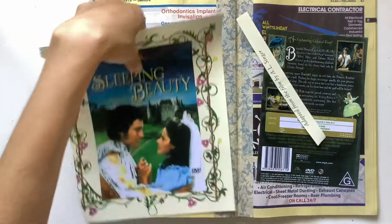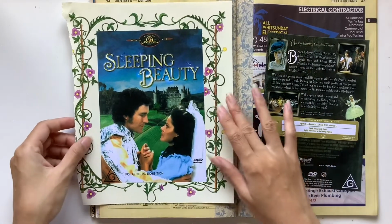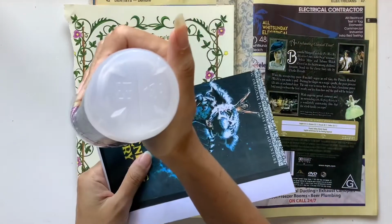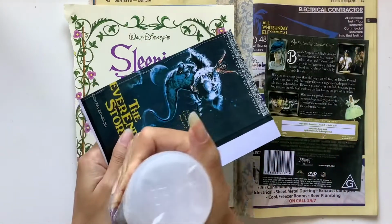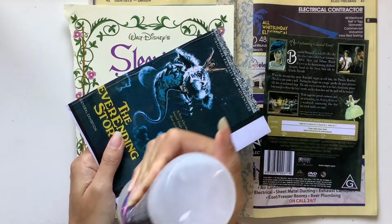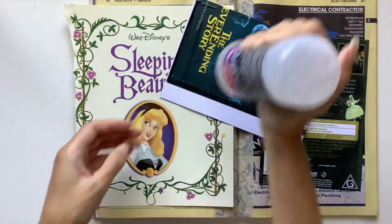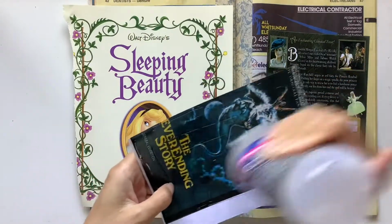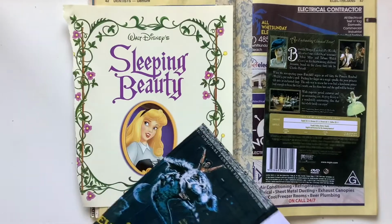And so what I've got here is a scanned copy of a DVD that I loved when I was a kid, Sleeping Beauty. I just scanned the front cover of the DVD box and then the back cover as well and printed them out. As you can see here, I accidentally double-sided the printing with one of my other favourite movies, The Never-Ending Story, which I have documented in one of my other journals, the Anchor Journal.